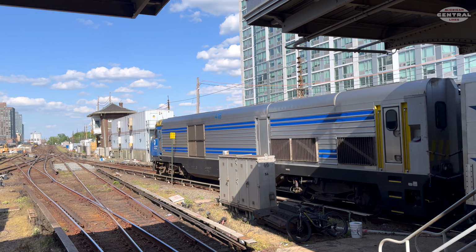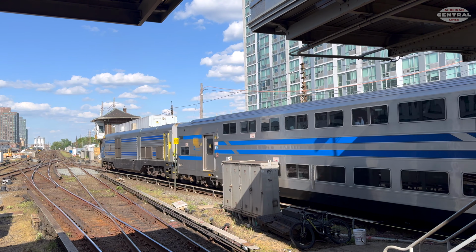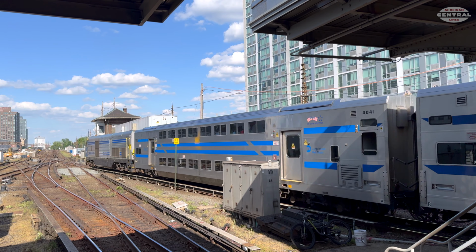We get a shot of the next outbound passing by Jamaica Tower. This train is powered by another DE-30 AC and is only 3 cars long.